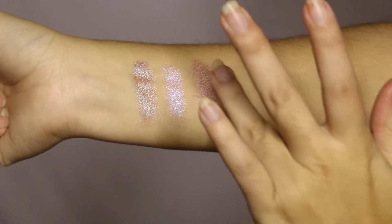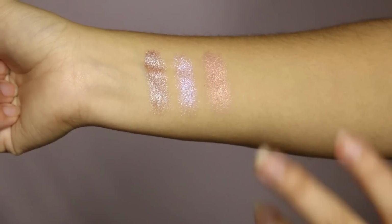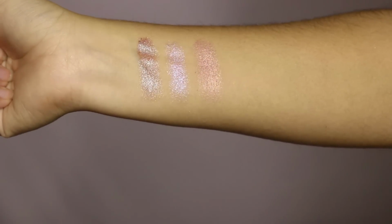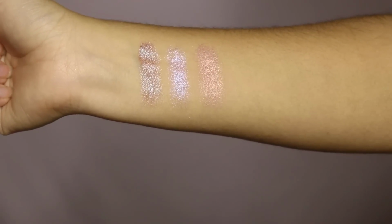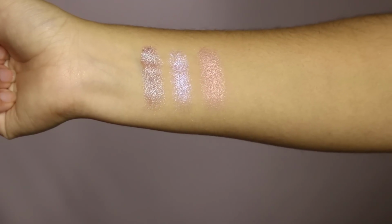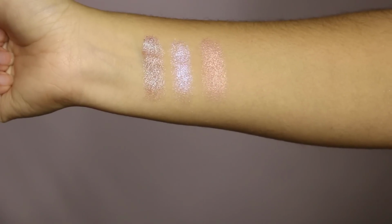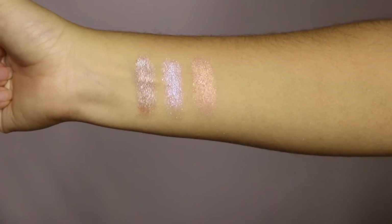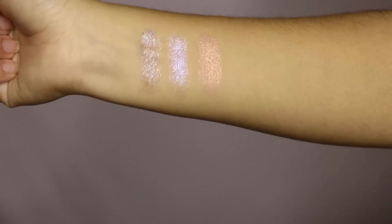Okay, can you guys see that? Some of these shades are a little dusty when swatching, which could result in a lot of kickback. Just first off, I'm noticing this. I mean, once you rub them in, it's not too bad. This one is called Medusa, and this is like a true rose gold.